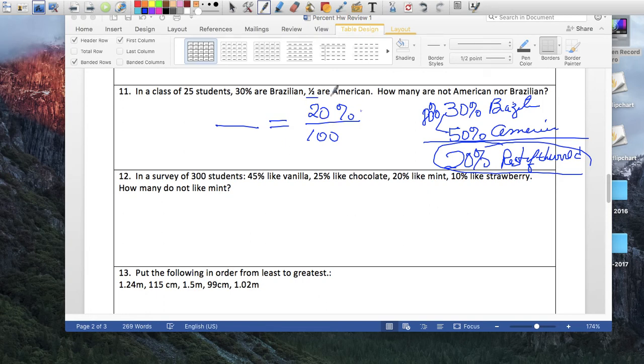That's the kids that I want to find out, the 20% that are not American and are not Brazilian. How many kids in this class? 25. That's the total. So is the relationship divide by 4? Divide by 4. 20 divided by 4 is 5. So there are 5 kids in this class who are not American and not Brazilian, which means 20 students are Brazilian or American and 5 are not.